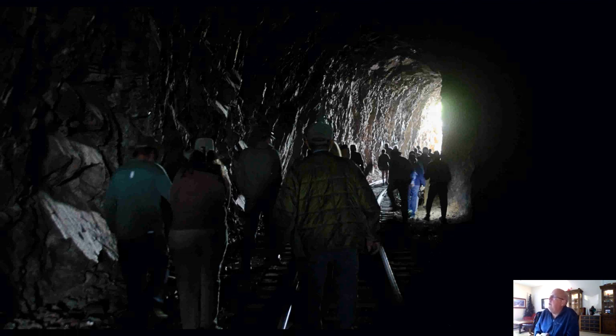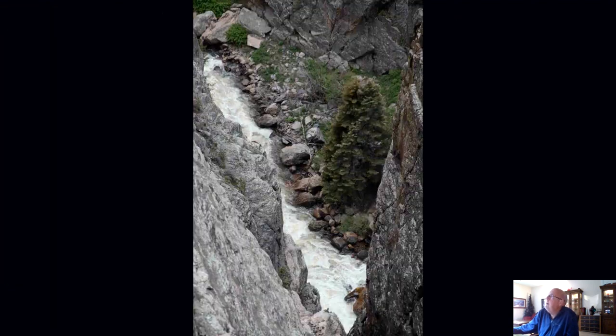And it wasn't very far before we saw daylight at the other end. A few hundred feet maybe, I don't really know, but it was a pretty short walk. And there's a look down into the gorge that I keep talking about, the Toltec Gorge. From top to bottom at the highest spot, it's about 800 feet. That's a long way down. And that was a pretty mighty river running through there, too. You can see how turbulent and active it is.